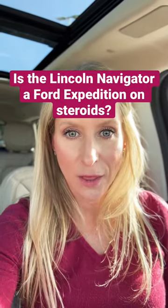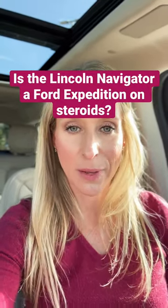Lincoln Navigator. This is $103,000 MSRP. It has everything that this Carolina car mom would possibly want in a car. Pano roof, heated, ventilated, massaging seats. I'm getting massaged right now.